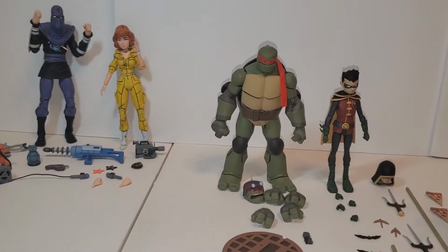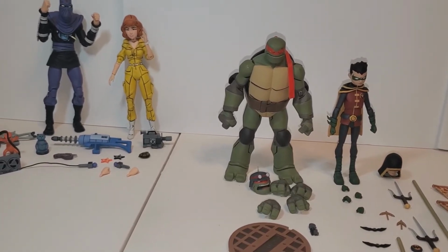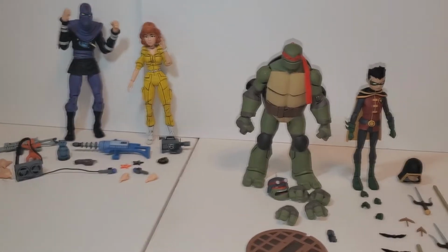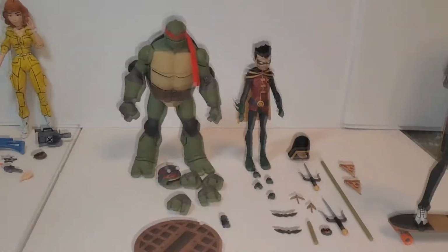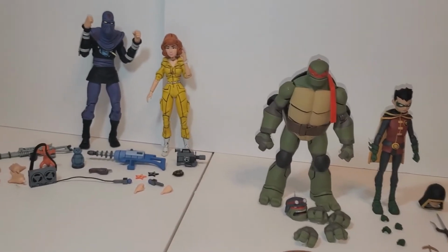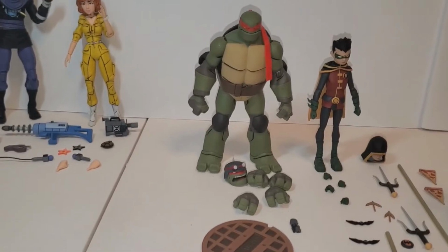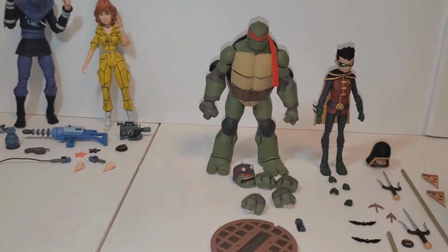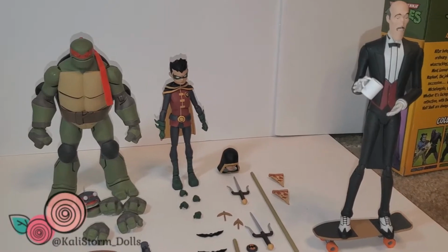Hey guys, Callie Stormdoll here, and today I have the Teenage Mutant Ninja Turtles action figures. I also have some Batman action figures, but I believe they're all from the same designer. I'm not sure. So I have April O'Neil and a foot soldier. I have Robin and, oh, I forgot his name, Raphael. And then over here I have an Alfred figure.